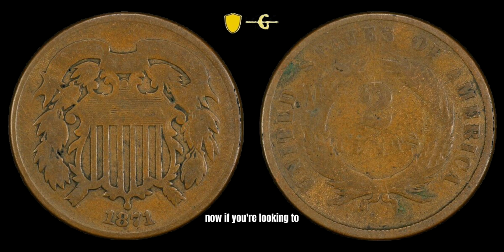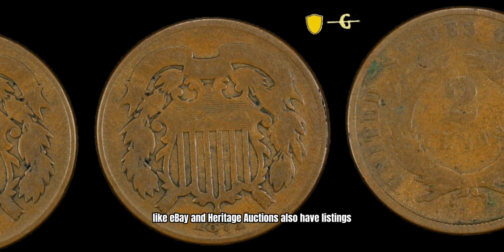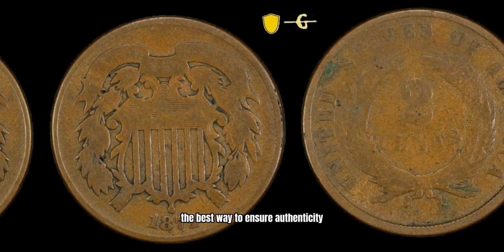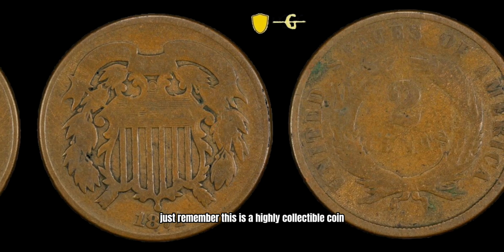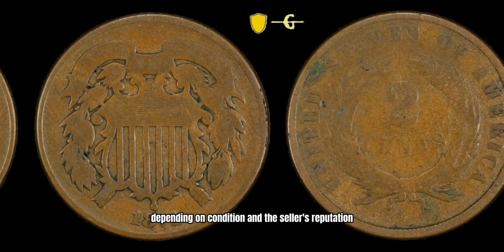Now, if you're looking to add one of these rare coins to your collection, there are a few good places to search. Check out local coin shops, where you might find an 1871 2-cent coin in various conditions. Online auctions, like eBay and Heritage Auctions, also have listings, but keep an eye out for counterfeits. The best way to ensure authenticity is to buy from reputable dealers who provide a guarantee of the coin's authenticity. Just remember, this is a highly collectible coin, so prices will vary depending on condition and the seller's reputation.